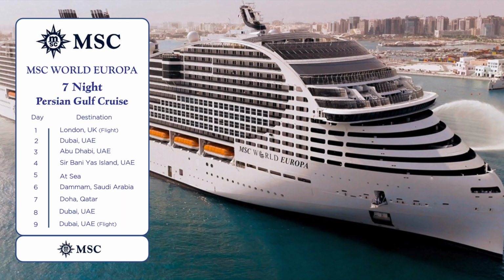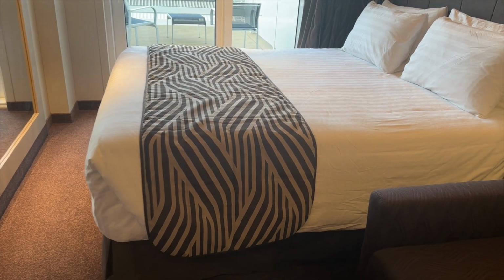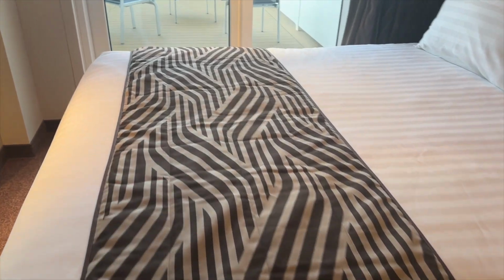It's a sea day today and it's day 4 of our cruise. It did take us a while to get to sleep last night. There was some loud banging outside and we couldn't work out where it was coming from. There are a couple of venues underneath our cabin, so at times it can be noisy, but it wasn't this.